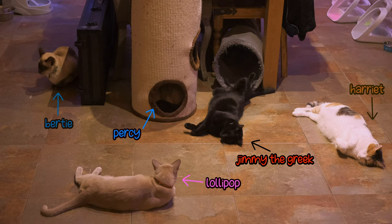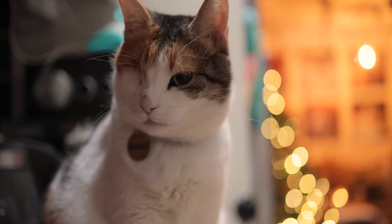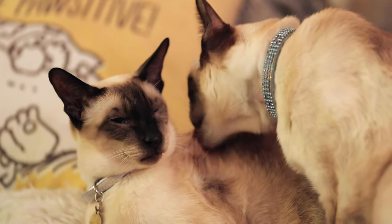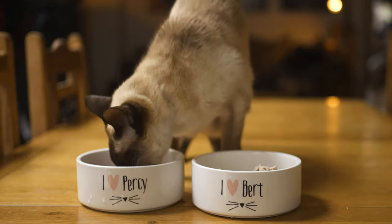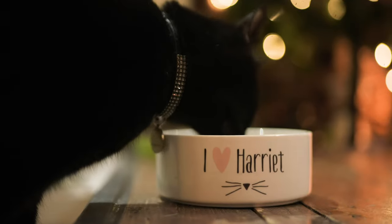When you've got five cats, it can get a little bit complicated when it comes to their food, especially if they have different dietary needs. Actually, having two cats can be quite complicated if one of them needs to be on a special diet. When that happens, you can't leave open bowls of food out anymore. And even if you put the names of the cats on the bowls, for some reason the others don't seem to respect that.